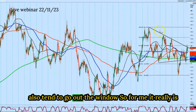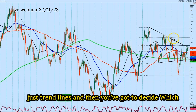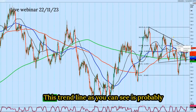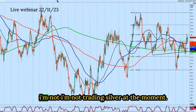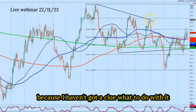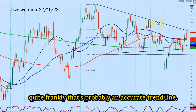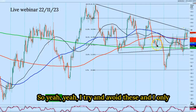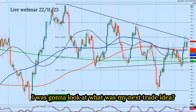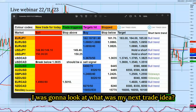Fibonacci levels also tend to go out the window. So for me, it really is just trend lines. And then you've got to decide which time frame am I going to focus on for my trend lines. Which ones do I think will be reliable? This trend line, as you can see, is probably accurate, but I'm not trading silver at the moment, so I haven't really updated it. I'm not trading it because I haven't got a clue what to do with it, quite frankly. So yeah, I try and avoid these, and I only suggest trades in these markets when I'm absolutely running out of ideas. Right, what was my next trade idea?